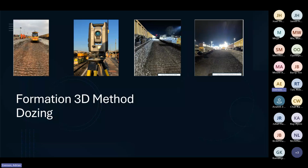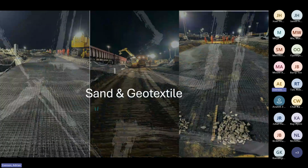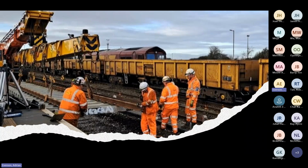So just a few photographs as well from the track side of it. Obviously formation all 3D, and probably some 2D lasers up there just in case the equipment failed on the 3D dozing. So there's a lot of dozing on here: sand, geotextile, what you would expect for this job, and bottom ballast, with some quite wide areas as well, dozed using 3D. Some loose sleeper relaying as well. As I said, there were over 16,000 sleepers in all for this job. And again, Keros working there as well. Keros played a massive part in this job. I think they performed reasonably well, to be quite honest.